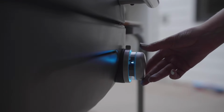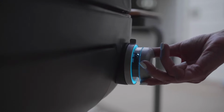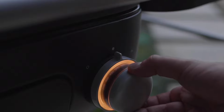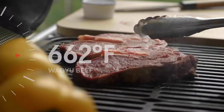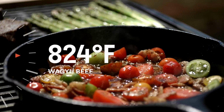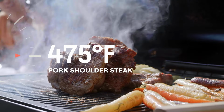With Spark's LED dial, you can set and hold temperature anywhere from between 200 to over 900 degrees. You can turn the dial up, you can turn the dial down, and the grill will run at the right temperature. That kind of range of control just allows you to play. When you don't have to futz around with the fire, you can be so much more creative with the way you cook.